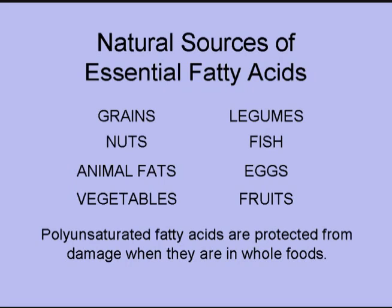You do not need to be buying these oils to get your essential fatty acids. They're in all of the foods that you eat, and when they're in the foods, they are protected from damage, pretty much. It's when you extract these that they start to cause problems. So grains, nuts, animal fats, vegetables, legumes, fish, eggs, and fruits. They all contain essential fatty acids in small amounts, and that's exactly the way your body needs them.